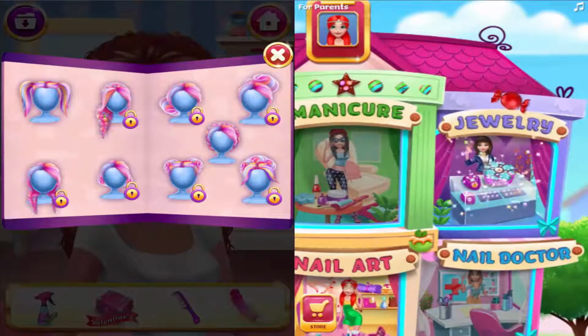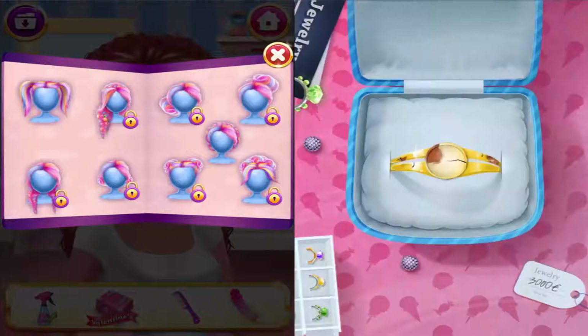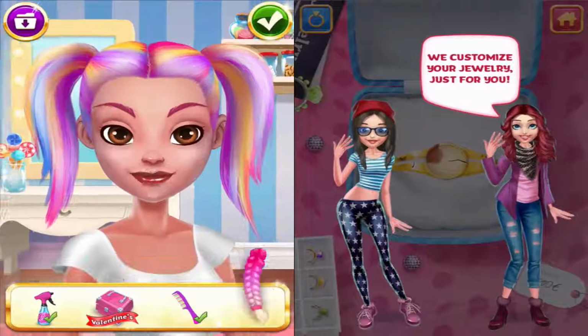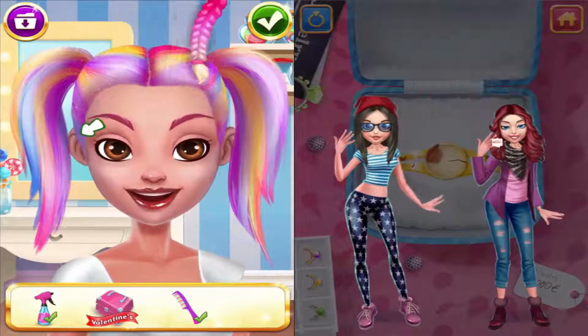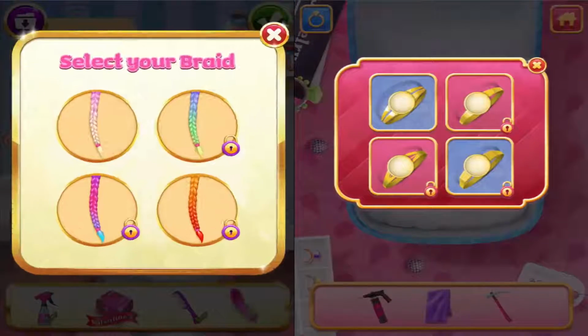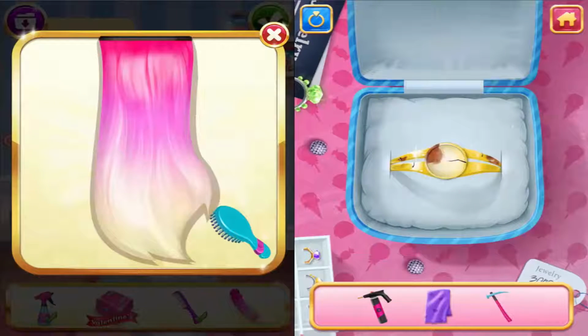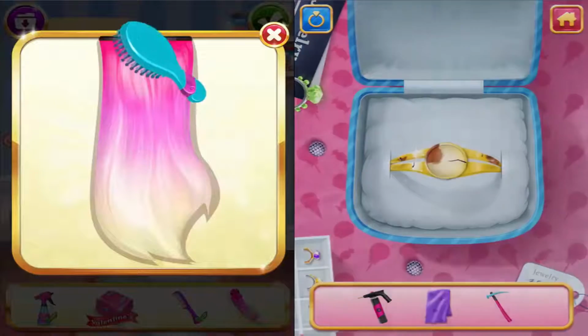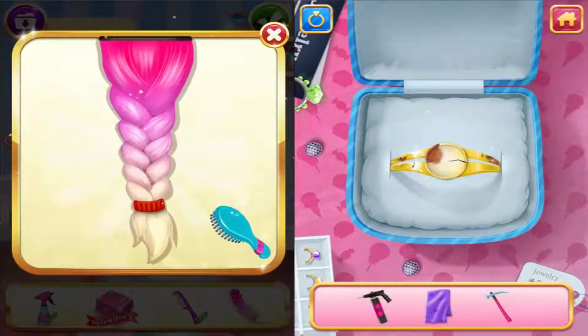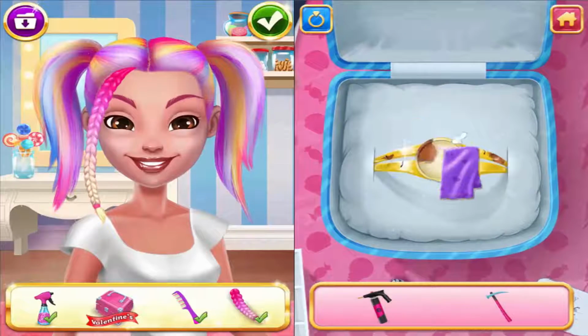A new ring will complement my new nails. I love it! I need some hand spray. We customize your jewelry just for you. Select a braid and let's make the braid. Which one should I choose? The ring must shine. Ooh, that fits perfectly.